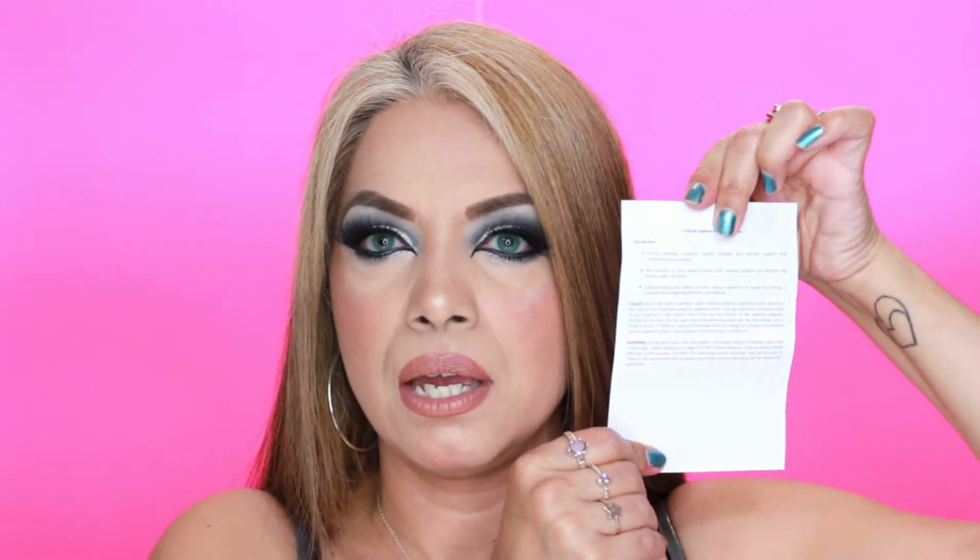So it does come with a little pamphlet. I'm going to go ahead and read just some of this. So the key benefits: provide effective protection against breakage and naturally support more voluminous looking brows. Rich minerals to help replenish brows with essential proteins and vitamins that provide a luster and shine. Unique moisturizing agents provide superior hydration to brows by locking in moisture while improving flexibility and elasticity.